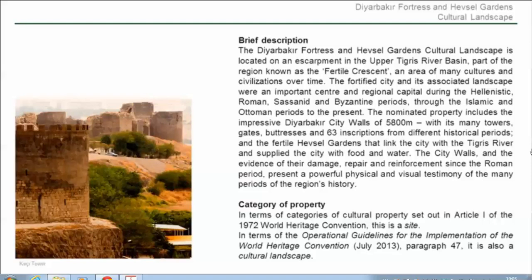The city walls and the evidence of their damage, repair and reinforcement since the Roman period present a powerful physical and visual testimony of the many periods of the region's history. In terms of category of cultural property set out in Article 1 of the 1972 World Heritage Convention, this is a site, and in terms of paragraph 47 of the operational guidelines, it is also a cultural landscape.